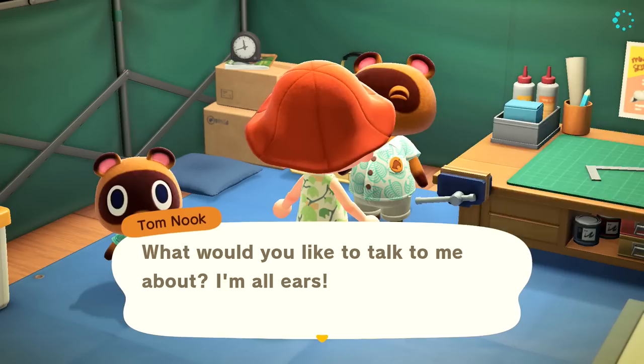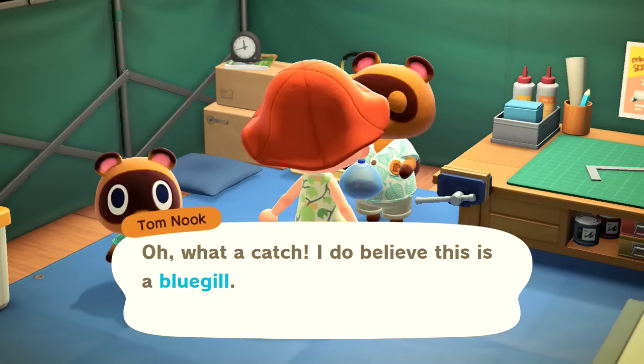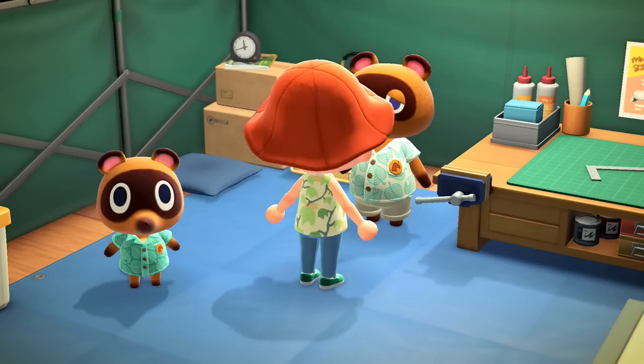Okay, so let's give him another creature we found. And as you can see, I still have quite a few fish to get through. Yep, that's the bluegill. I love fishing in this game. It's so satisfying to find all the new stuff, you know? Anything new for us? Oh, hey! Hold the phone, someone's calling.